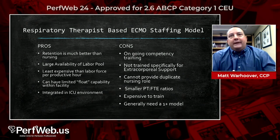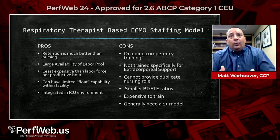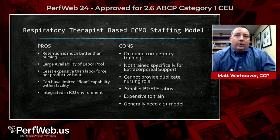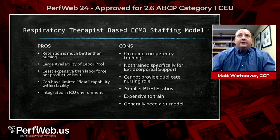They have smaller ratios in FTOs, and they do a one-to-one in other models that I've known, whether it be Duke or other facilities, UAB, that use respiratory therapists. Their ratios are smaller than for nursing and for perfusion as far as their staffing ratios. Once again, we talked about they're expensive to train, and once again, generally need a 1+ model. We talked about that, that they're very similar to the nursing staffing model.